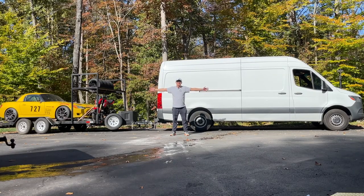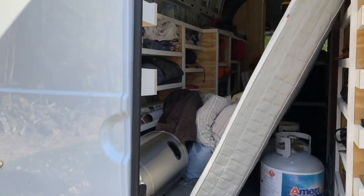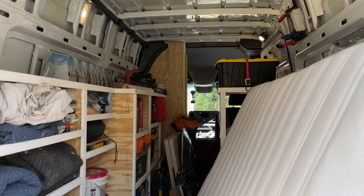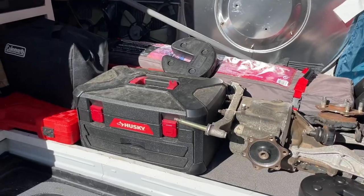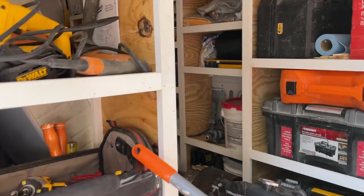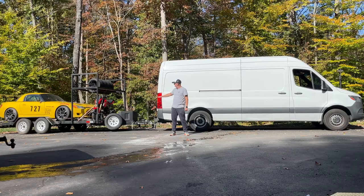Welcome to Today I Work On, and welcome to the Sprint the Van episode where I'm going to calculate how many miles per gallon my 3500 Sprinter four-cylinder diesel actually gets with a full load. The van is stuffed with all my tools and a bunch of parts that are heavy for my track car. And right here, we're at the limit of the standard Sprinter van, which is 5,000 pounds.